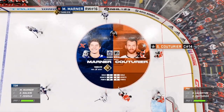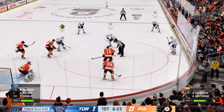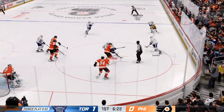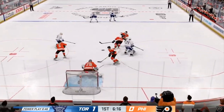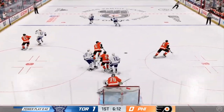Marner's known for being a playmaker and using his third eye zone ability to find his teammates with the perfect pass. Couturier is usually scouted before any key matchup because he's a special player and a good point getter. Those are two big names I'll be keeping tabs on all throughout this matchup. Now, sending it back upstairs. Stop that one.